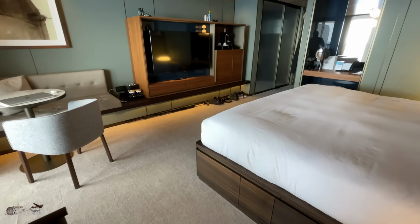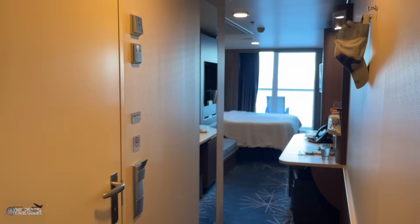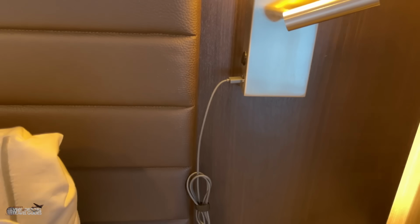Is the Haven worth the splurge, or can you get a similar experience with the Club Balcony Suite? Today we're going to dive into the pros and cons of both of these categories of suites on Norwegian Cruise Line. I'm going to show you around both of them and let you know my thoughts to help you make a decision for your next cruise.